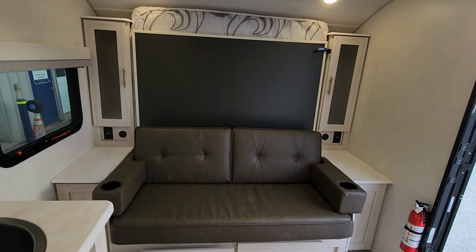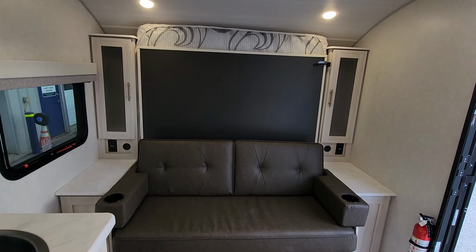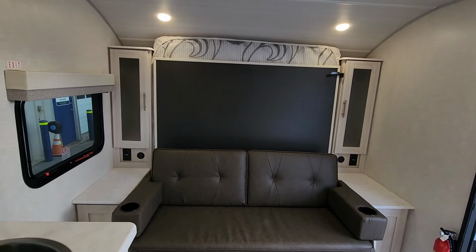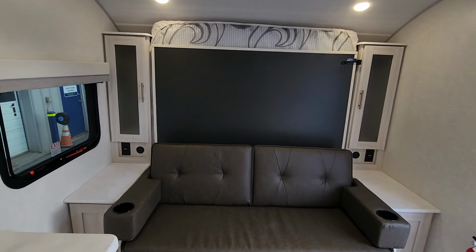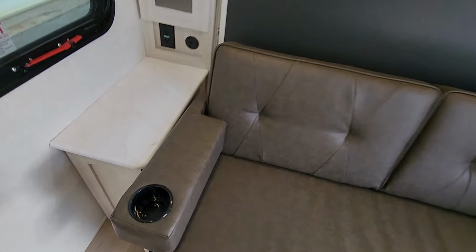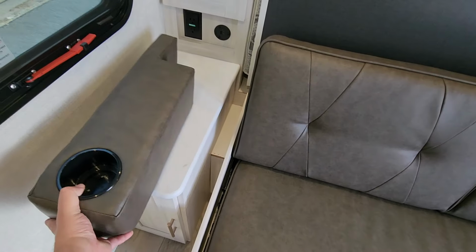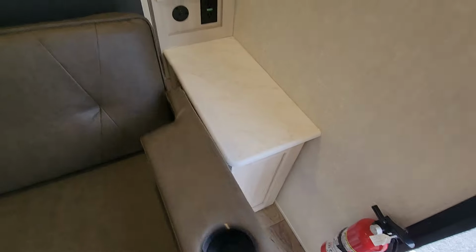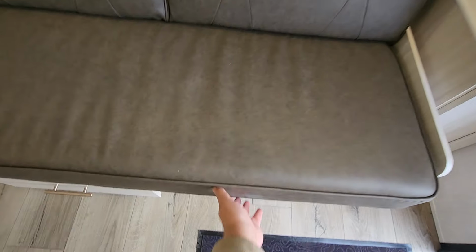And I'm going to attempt to give you, again, just to show you how easy this does set up. I'm going to do this one arm, so I apologize if the visuals aren't great for a second, but I want to show you how easy it is. So this is all done with basically one hand. So we're going to basically just pull off the end pieces here. So our armrests, we've got built-in cup holders there for you. Very easy to flip down the couch.